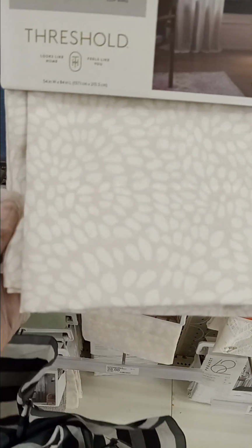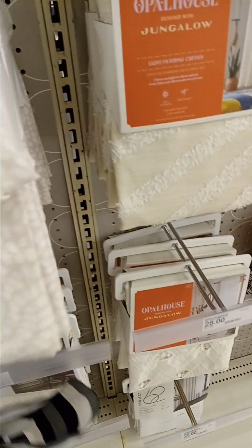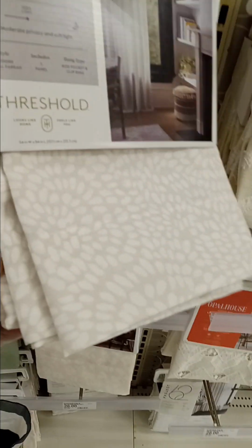Here's another one. This is one panel for $30. Light filtering. This is another good choice. These I could put up right away, because of the curtain rod that I have. The other ones I would have to put up another type of curtain rod. So let me see.